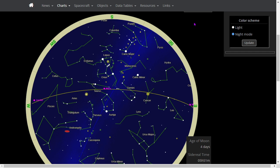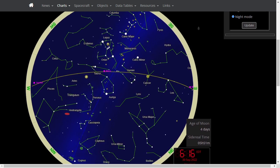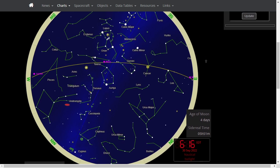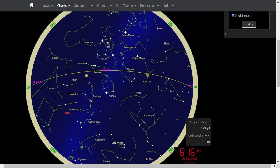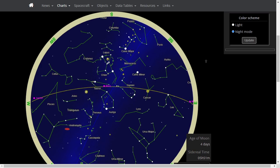Continuing on, here's a star chart. We're always interested in what's going on overhead, and we encourage you to look up. Mercury's just rising here over the horizon in the Lehigh Valley. Mars high in the sky as Jupiter sets. Also Cygnus slowly setting in the northwest. The yellow line is the ecliptic. The blue line is the galactic plane.